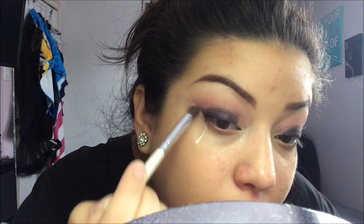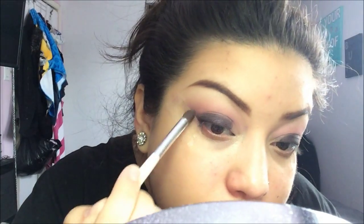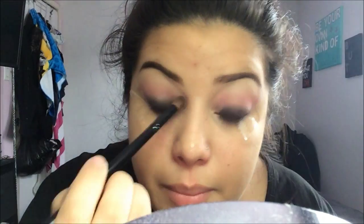I'm going to take my smaller blending brush and just blend that out. I'm going to see if I could grab some with the brush, because I haven't had a lot of success with these colors and brushes. But it doesn't kill to try again. Like that. Make sure you open your eyes and tilt your head back a little so then you can see where it needs to be blended a little bit more. And then you can blend.